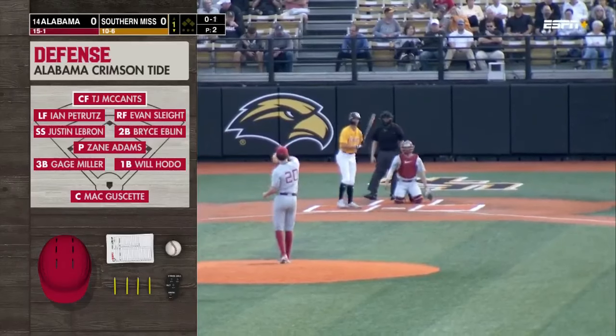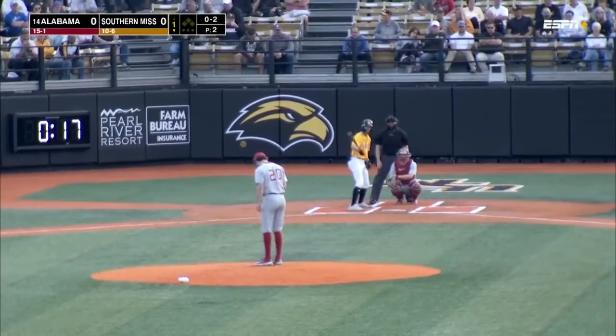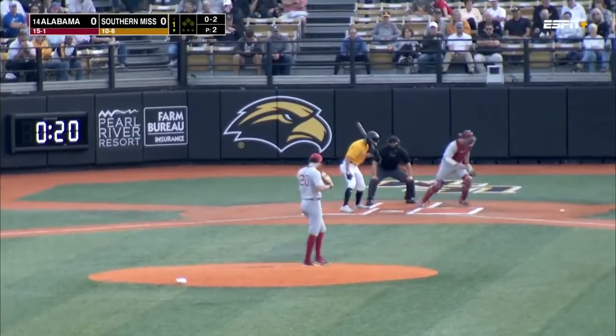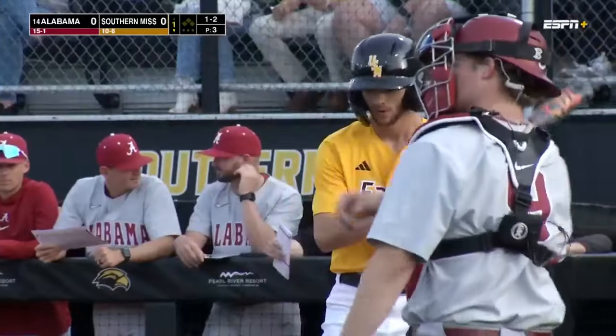The former Ole Miss Rebel. As Zane Adams comes with a fastball at 92 to Dalton McIntyre to put him at an 0-2 hole here. There you see the big bender. That was an 80-mile-per-hour breaking ball out of Zane Adams' hand.